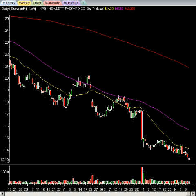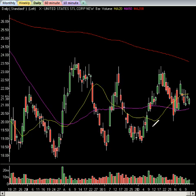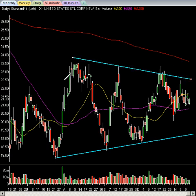Couple other stocks making moves today. Southern Copper. Southern Copper, if it falls and continues to fall to the 200, would be a great swing trade on the long side. Another stock, let's take a look at U.S. Steel. U.S. Steel doesn't look like it has much there. You have a trend line sloping up right here, and then a trend line sloping down just a little bit right here. So you can see a triangular pattern. Right now, you wouldn't be going long or short this because it's just stuck in this pattern.